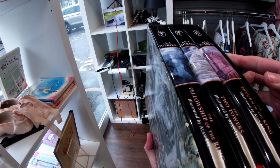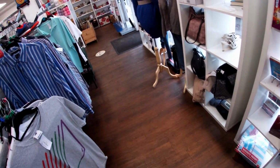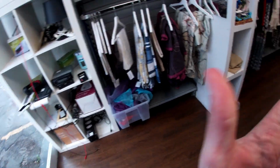I've already listed, and I've gone quite high. I think I've gone for 125. But I don't think they've ever been read. The condition of the paper on the sides is absolutely immaculate. So £15, I'll quite happily take it.